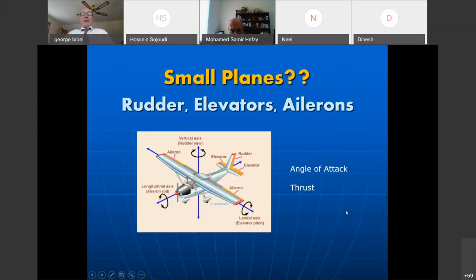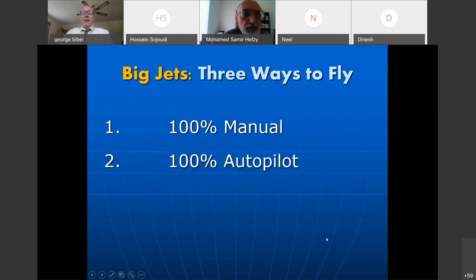I'd like to explain this a little bit. Small planes are relatively simple. You only have three control surfaces going on. Angle of attack and thrust become additional variables. But we could figure out what's going on relatively quickly. I don't want to minimize the skill of learning how to fly a plane. You're not going to do that in a day or two. But we could understand the science from an engineering point of view pretty easily.